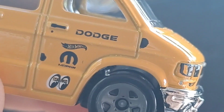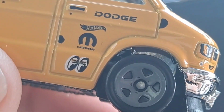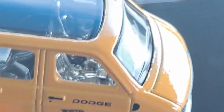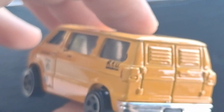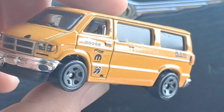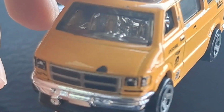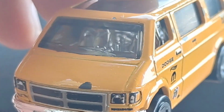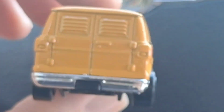RYU Temple. You got the Dodge, Hot Wheels, Mopar. That one right there. Don't know much about that one. Pretty cool. Check that van out. Looking cool. Got all the temples in the front. Pretty cool. Is that a defect or is that part of the paint job? That little black spot. Looks cool.